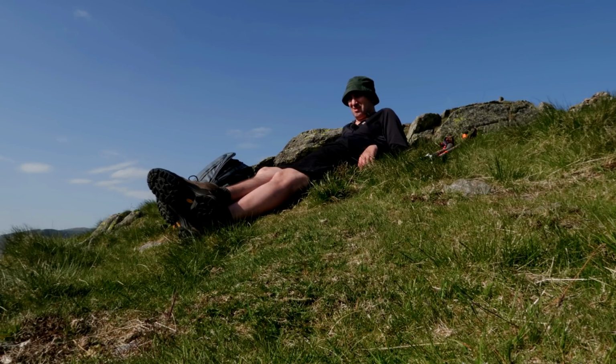The light is not good. In fact, it's not very good at all. There's no definition. The sun is slowly dipping, but it's still fairly high. I can't really find the composition. Panicking really. Panic stations are setting in.